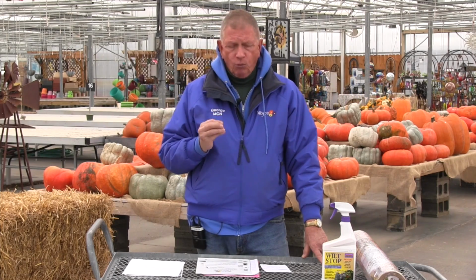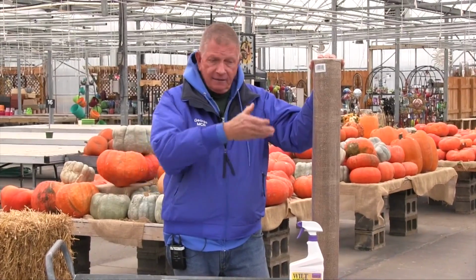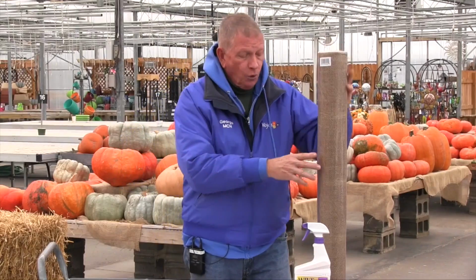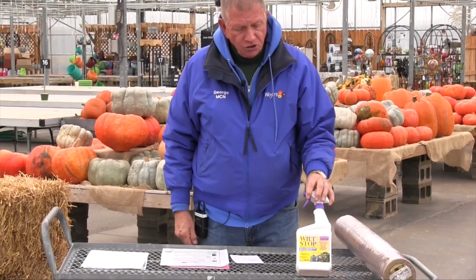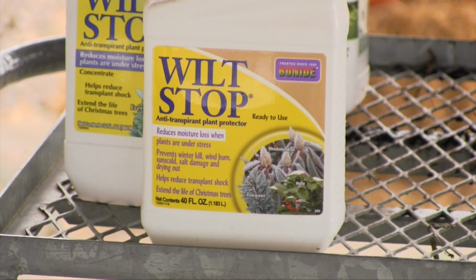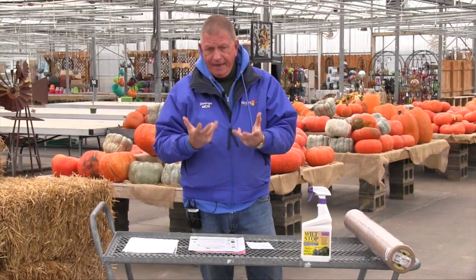If they're in a spot where there is some wind or more sunlight, we recommend using burlap as a deterrent to help protect the plant, providing a screen around the plant to shelter it from the wind and sun. And another product that we've mentioned before is Wilt-Proof or Wilt Stop. This is a clear sealant that you spray on the foliage. It seals the moisture inside, and it helps to keep the plant happier as far as keeping the moisture inside.